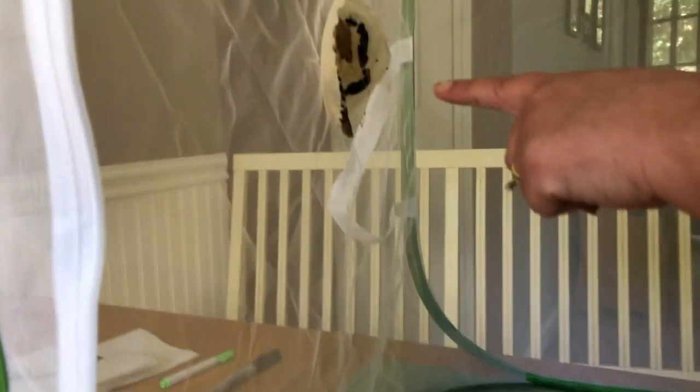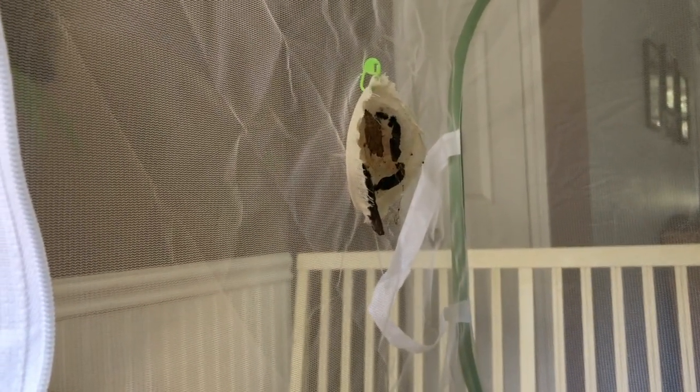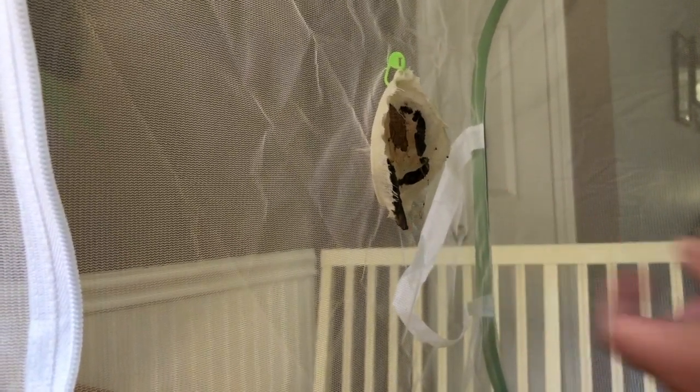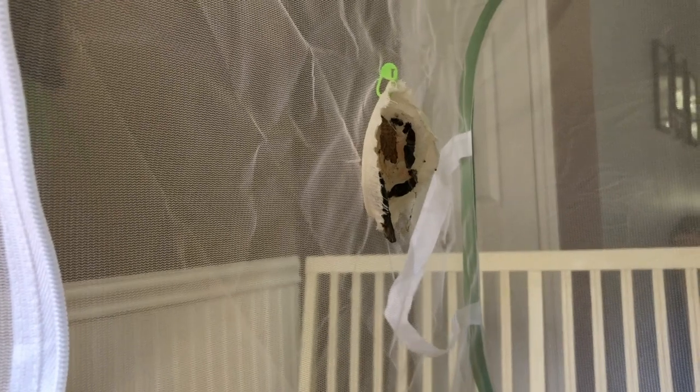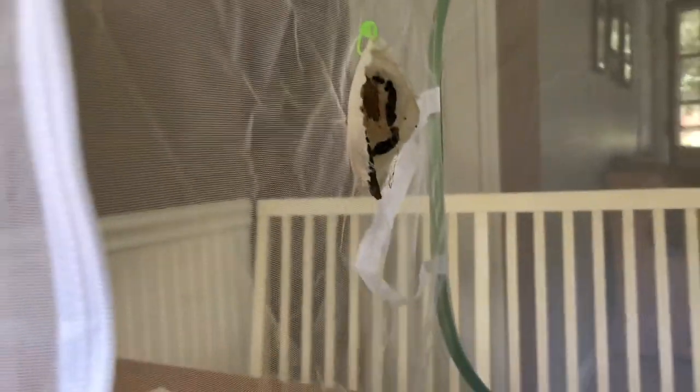But over here you see the chrysalises. These up here are the chrysalises that they came out of. So the other ones haven't hatched yet, but I'm looking down at these two. They're starting to turn see-through. So that's a clue to us that they're starting to get ready to come out.